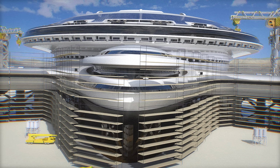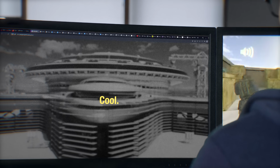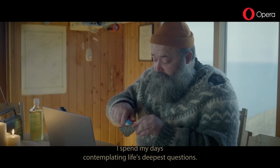Also, I love how the scaffolding around the ship isn't connected by any ladders or stairs for the workers to use. Cool. God, there is so much stupid stuff to go over. I almost went crazy collecting them all together. Look at all these damn tabs.